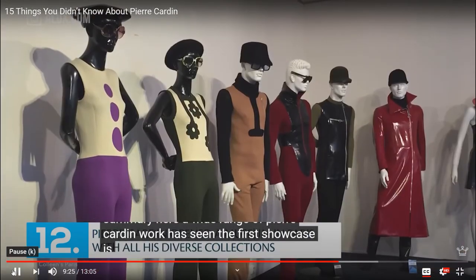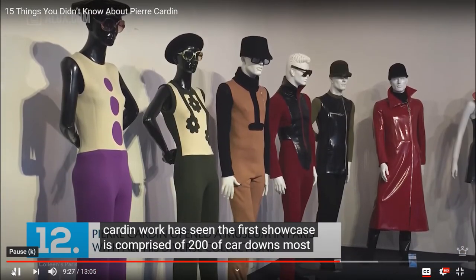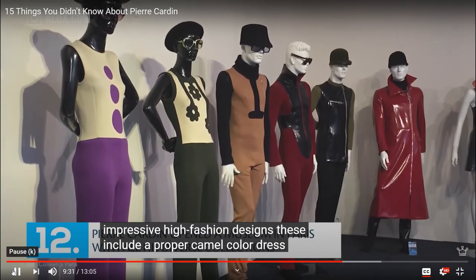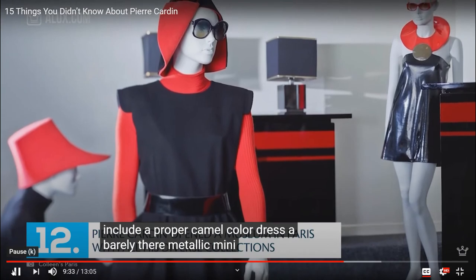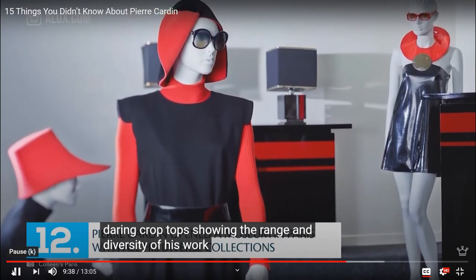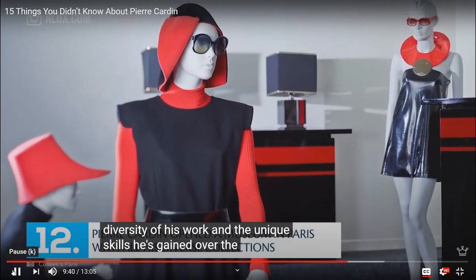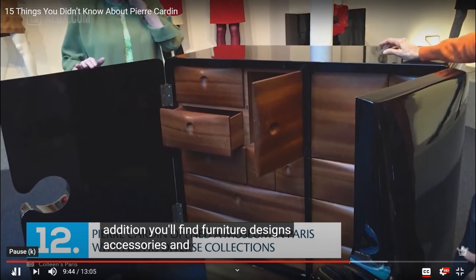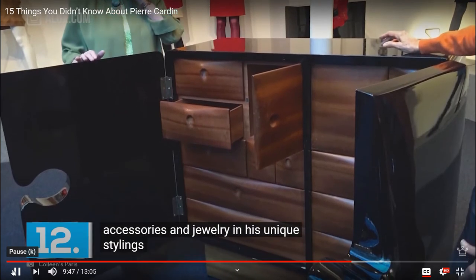The first showcase is comprised of 200 of Cardin's most impressive high fashion designs. These include a proper camel color dress, a barely there metallic mini dress, and daring crop tops, showing the range and diversity of his work and the unique skills he's gained over the years. In addition, you'll find furniture designs, accessories, and jewelry in his unique stylings.